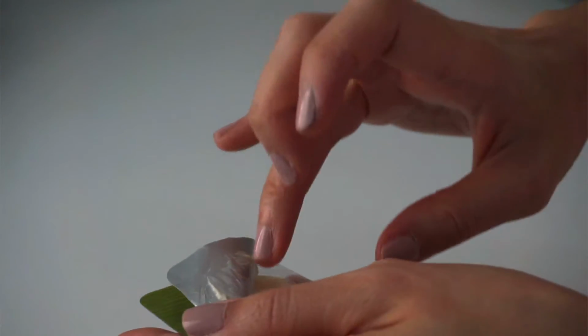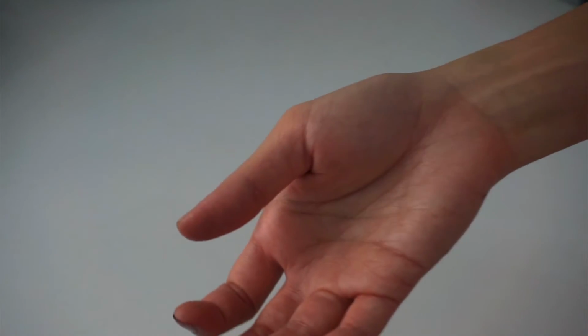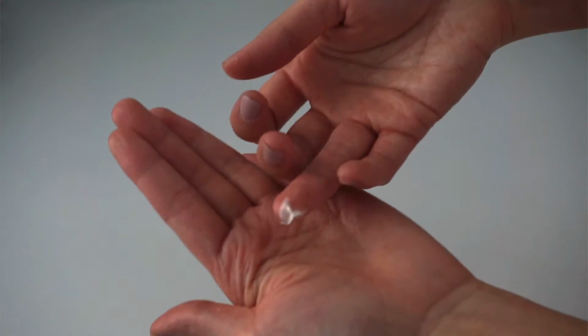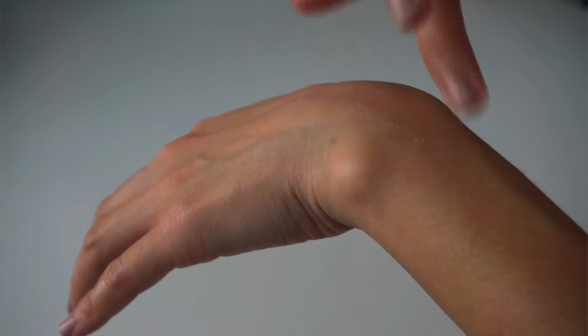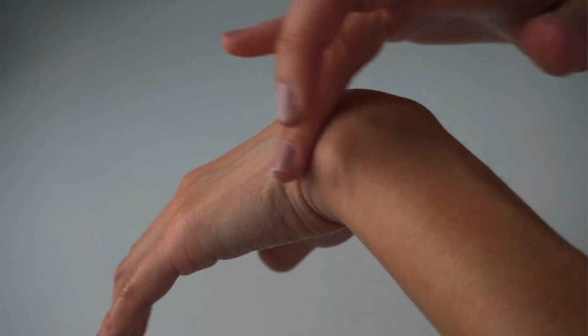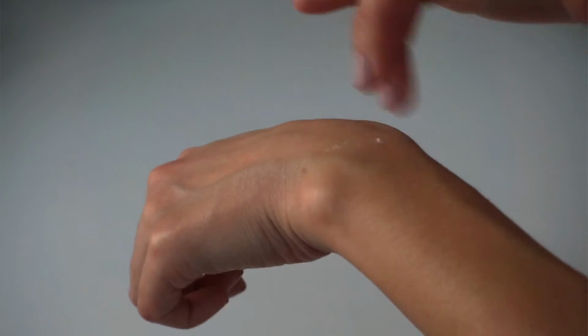And it's a little bit more difficult to spread than some of the other masks that I'm going to be mentioning. For 1.7 ounces, this is $17. For 3.4 ounces, it's $26. So it's not a cheap mask. I definitely wouldn't repurchase this again, and I really just don't like the feel of it.